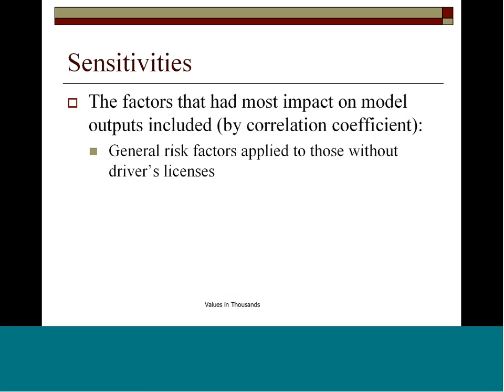In terms of sensitivities, that's the other feature I really like about @RISK. Of all the things that you're uncertain about or have data about or are simply unknown, which ones make the most difference in the model's output? And for this particular model, the one thing that across the board made the most difference was what we used as a general risk factor for those without driver's licenses. Small percentage changes in that risk factor made huge differences in the output of the model.